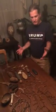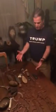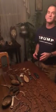From modern pieces that were made to these pre-Columbian stone tools. So again, not exactly metal detecting, but cool nonetheless.